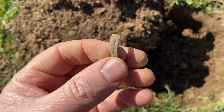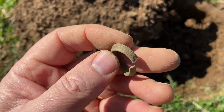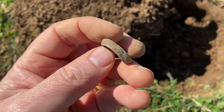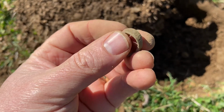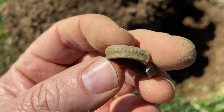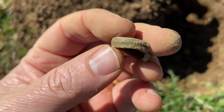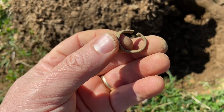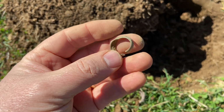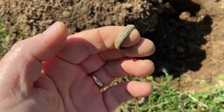Well, it didn't clean up too much. It's really caked on there. Maybe some water would help loosen that stuff up. But you can definitely see it had something fairly fancy on it there. But I think it's a ring. Not sure, but pretty cool find.